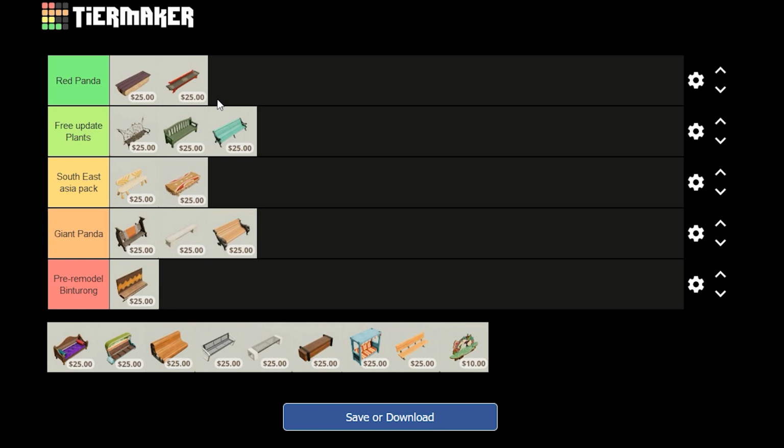This one at least is true to what it is. You will find benches like these everywhere. So yeah, this is the basic bench. This is the basic bitch of the benches, but in a slightly good way.